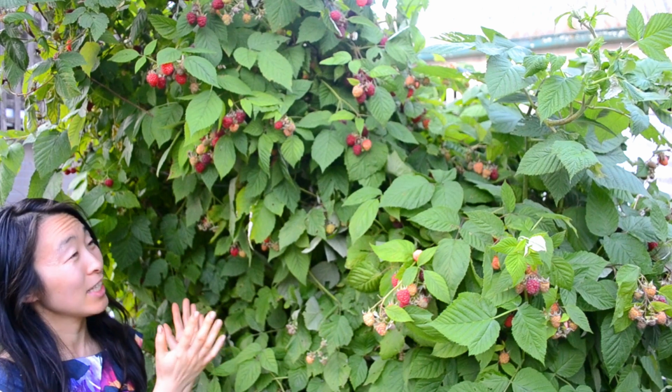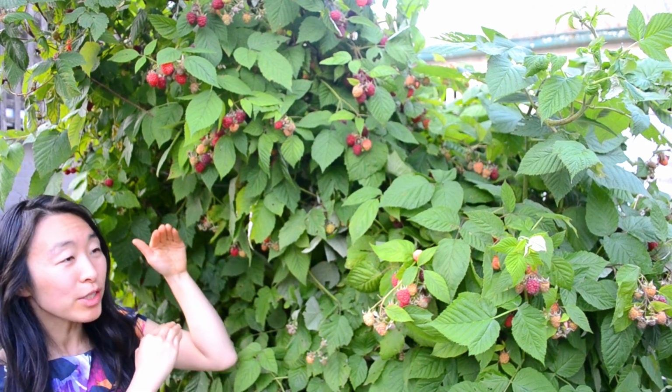We planted this as a tiny little plant about this tall last year, a single plant, and now we've got this monster arch of raspberries, which is exactly what I had dreamed of. So with loads of compost and some soil improvement, you too can be swimming in berries. We've been eating fresh berries every day and now have enough to freeze as well.